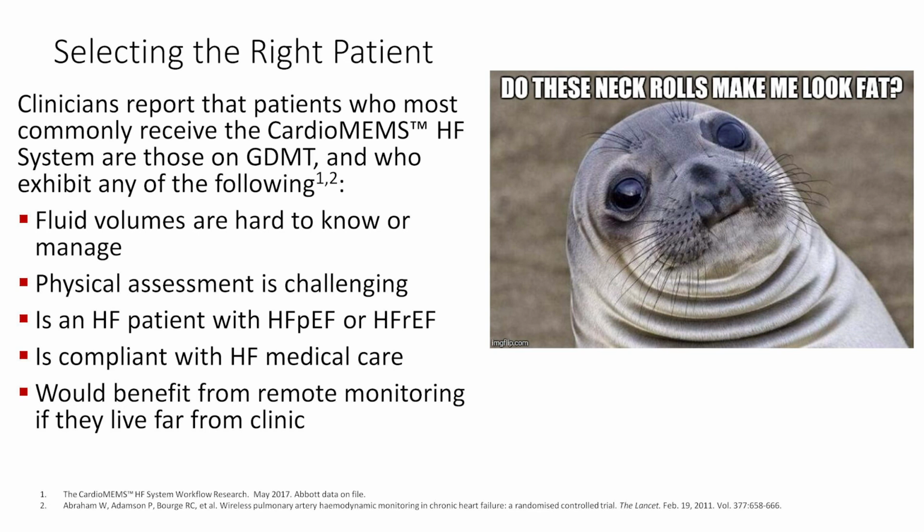I mean, some patients you can't even figure out where their head starts and their neck begins. Yeah, okay.